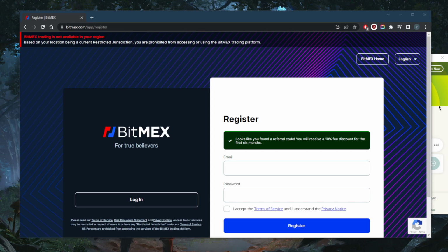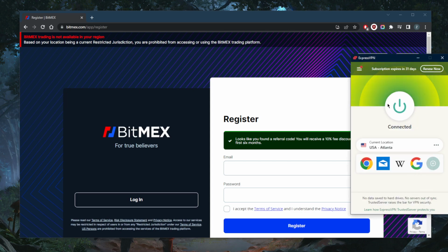Now, in my region, it is available, so I had to use a VPN to simulate that I'm in the United States to show you guys that if you're in the States, you really can't access it. If you're in the States, I'm pretty sure you're familiar with this notification. So how do I get rid of that?